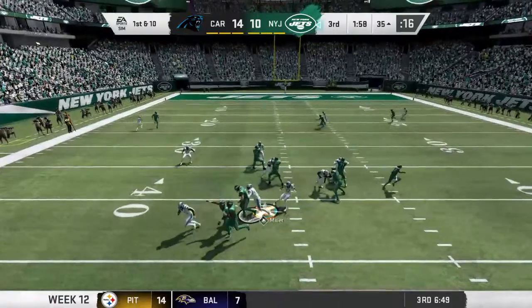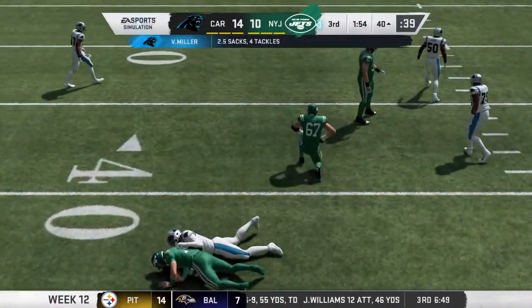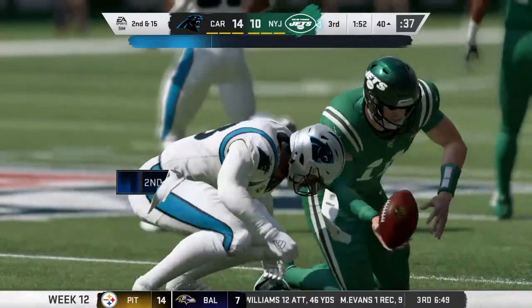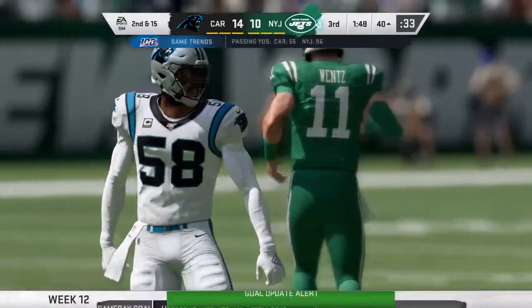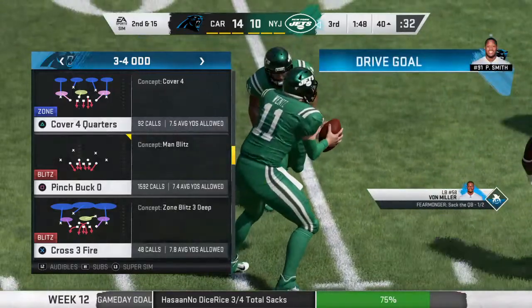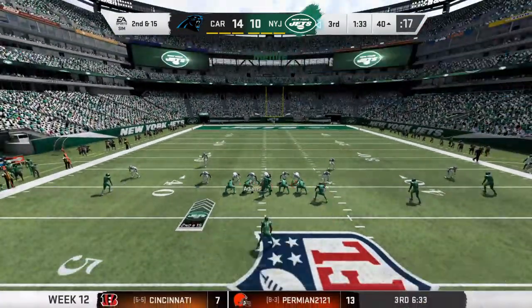Now a play fake here on first down. Nowhere to escape, and he goes down. Different story this time around. We had that huge gain followed by a sizable loss here. Well, someone's closing in on the league lead in sacks. He came into the game in the top 5. Now you add 2 more to his total.